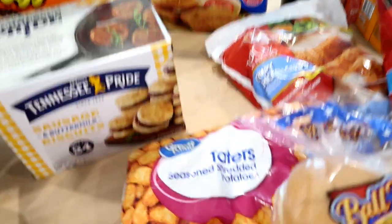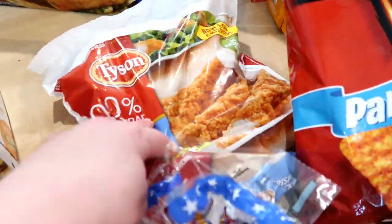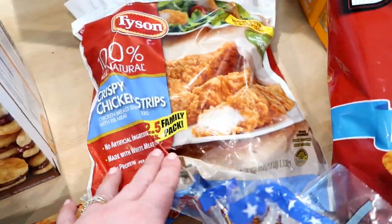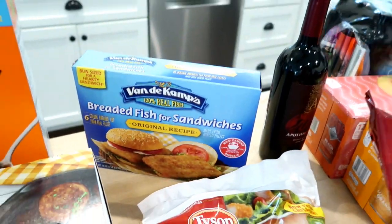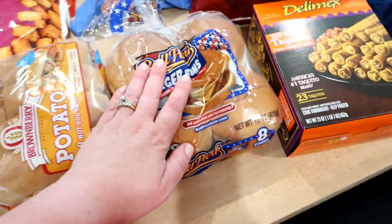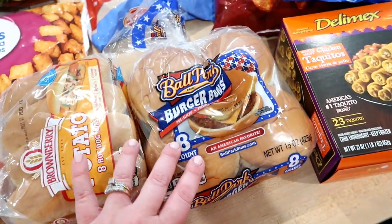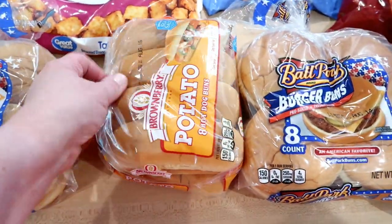You just put them in the microwave. And then I got some tater tots, some chicken strips. I don't know if you've ever tried this brand before, but it's just the Tyson brand. And then some fish for fish sandwiches. I got a couple different kinds of buns. I wanted to get a package of buns just to keep in the freezer, so I grabbed an extra one of hamburger buns, and then some hot dog buns for the hot dogs.